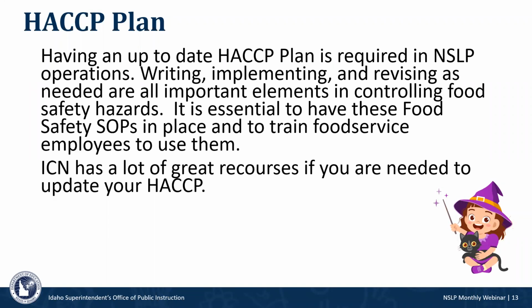ICN has a lot of great resources for you if you need anything. But with regards to HACCP, make sure that your kitchen staff knows what it is, where it is, and why they might have to implement it. So just make sure that's all good to go.